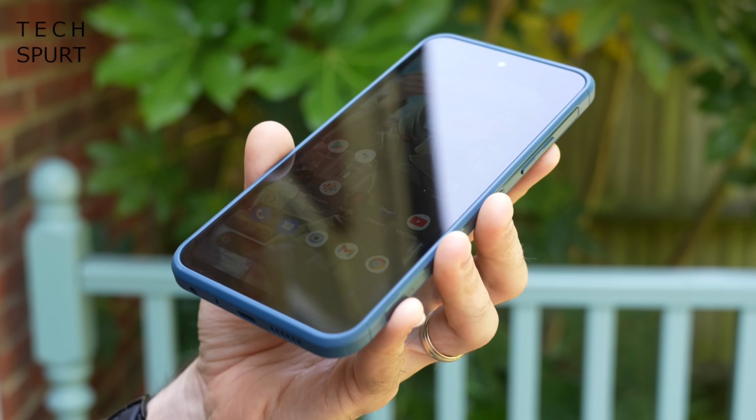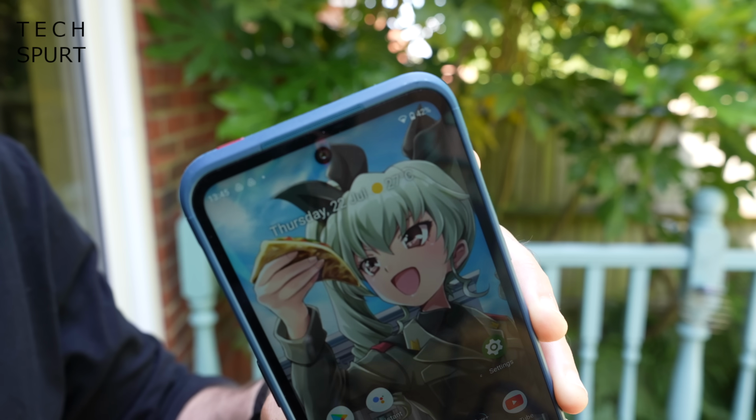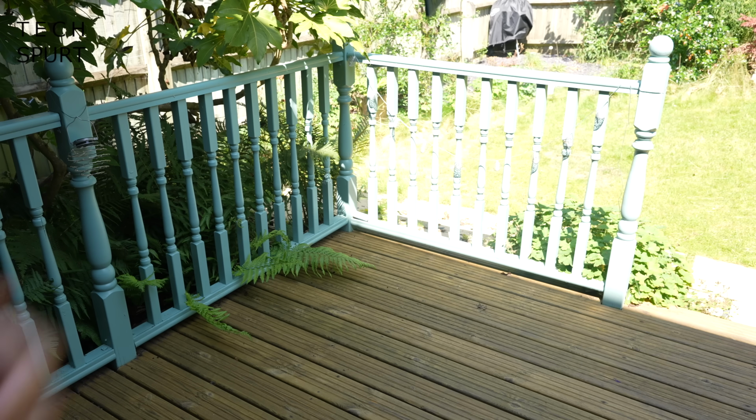And yeah, it survived absolutely fine. A couple of little scuffs around the corners, just on this front edge bit. Nothing too bad at all. Might as well give it a couple more just to be sure.